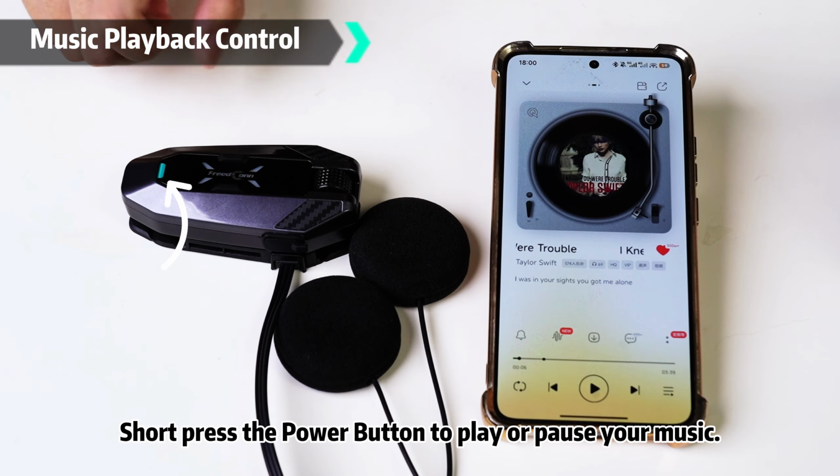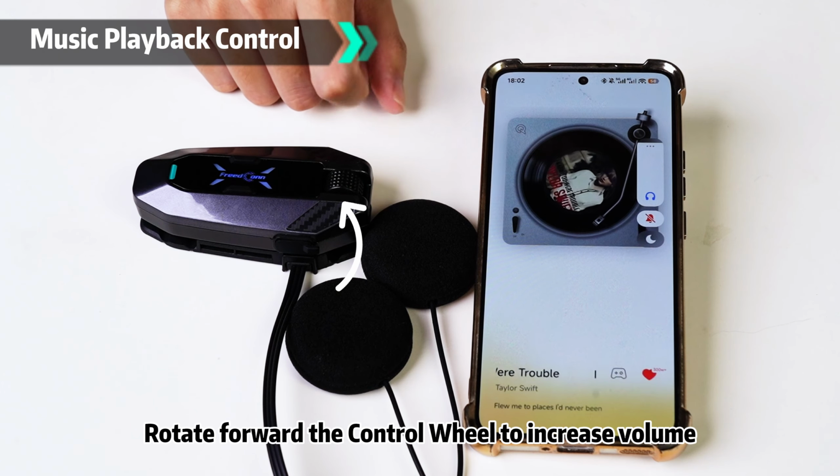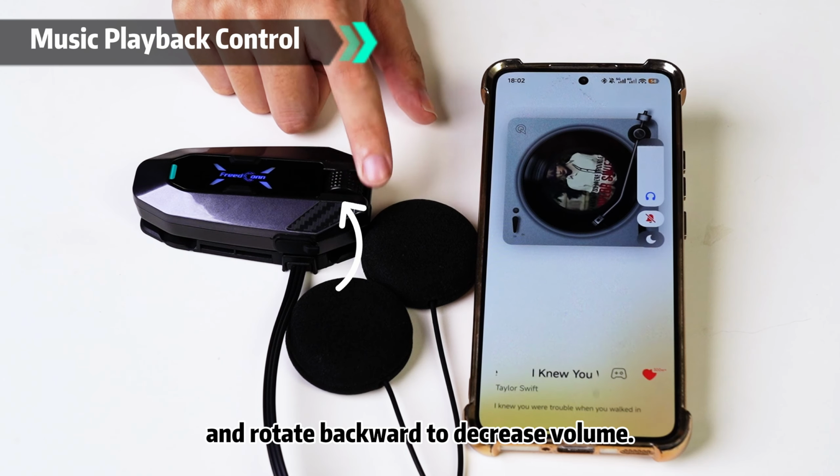Short press the power button to play or pause your music. Rotate forward the control wheel to increase volume, and rotate backward to decrease volume.